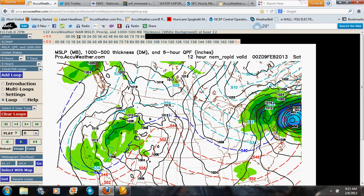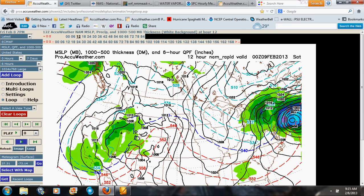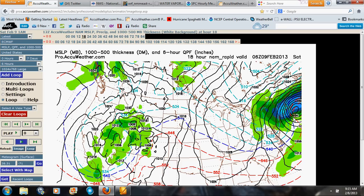Right here, I want to show you, is the heaviest precip on the best lifting, the best vertical upward motion. That's why the clouds right here are just going to explode with moisture, and of course it's going to be snow because it's so cold. And you see that low tracks right to the benchmark where the European has had it for days as a 984 bomb, and you see the heaviest snow situated right in southern New England.